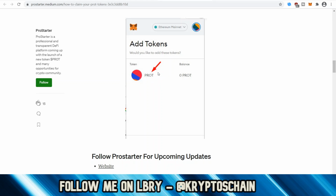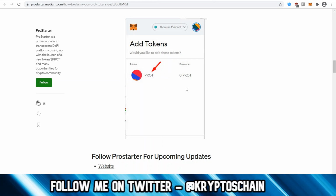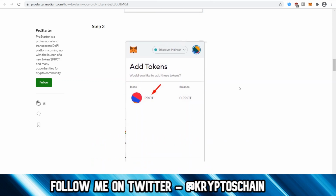Of course, you need the smart contract address to add the PROT token to Ethereum's MetaMask, and I have done a dedicated video on the MetaMask wallet. If you're interested to watch that, it should pop up on the top right hand corner of the screen if you're watching this on YouTube, just to understand.